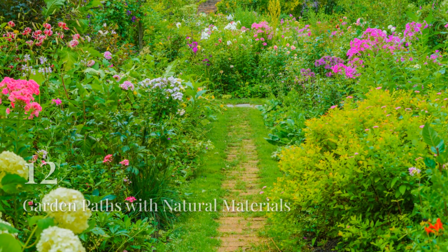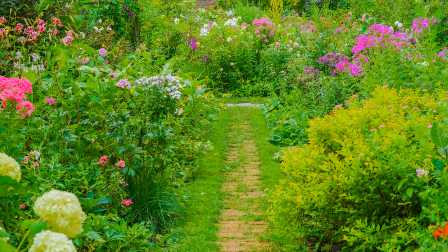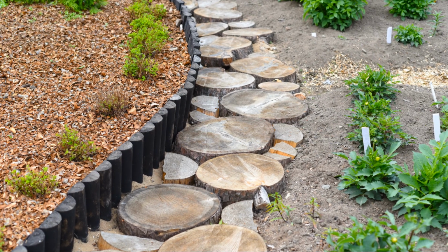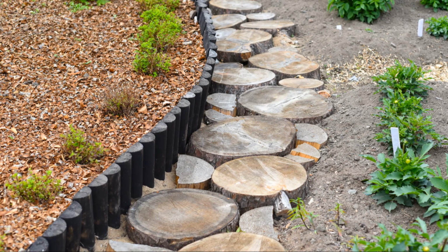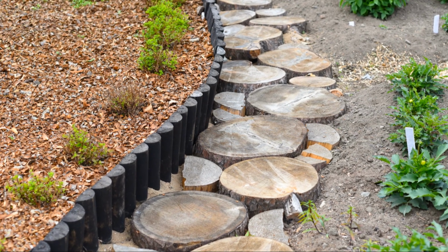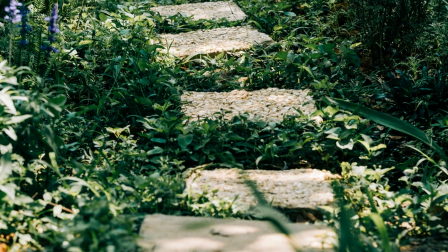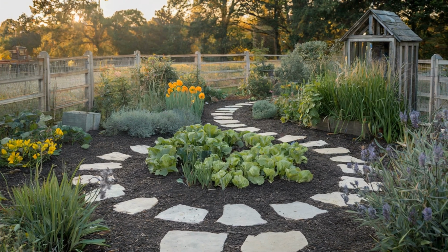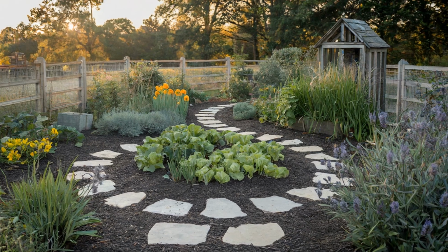Garden paths aren't just practical. They add so much charm and character to your outdoor space. Instead of plain concrete, why not create meandering pathways using natural materials like mulch, gravel, flagstone, or even reclaimed brick? Not only do these paths define different areas of your garden, but they also make it easier to access your plants, reduce soil compaction, and add a touch of rustic elegance.